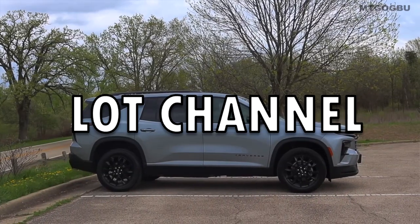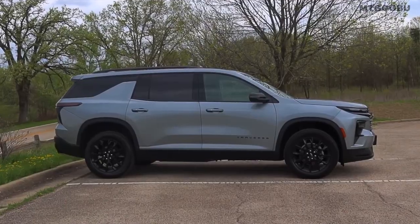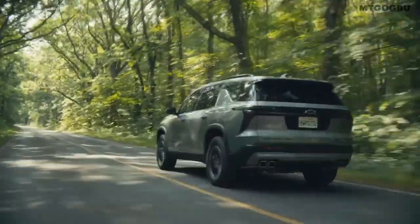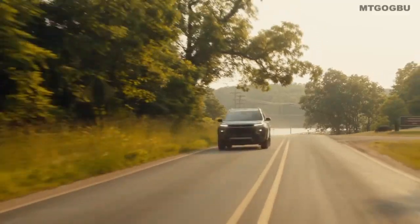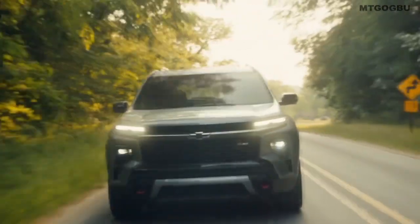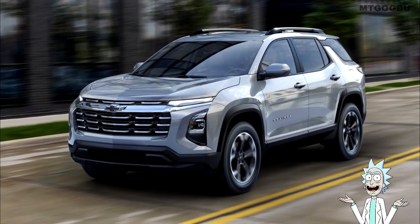All right, listen up. Today we're taking a look at the Chevy crossovers that somehow exist in the same dimension. The all-new 2025 Chevrolet Traverse and the freshly evolved 2025 Equinox. One's a big old 3-row family hauler, and the other's a compact two-door with a budget-friendly vibe. But which one's actually worth parking in your sad little suburban driveway?